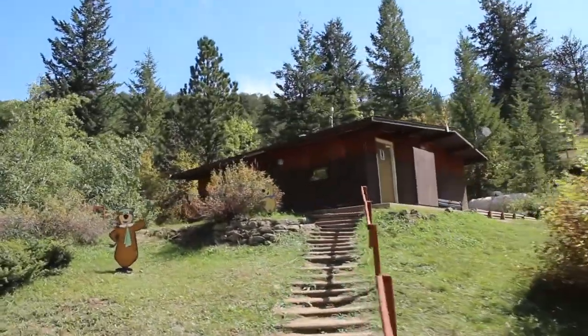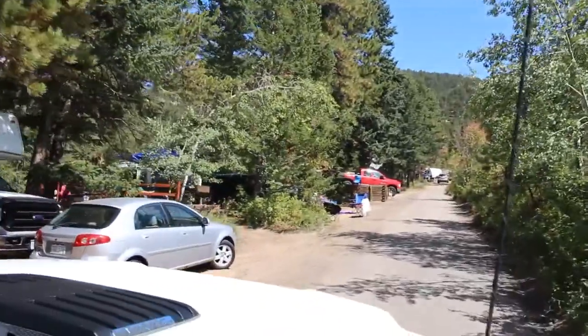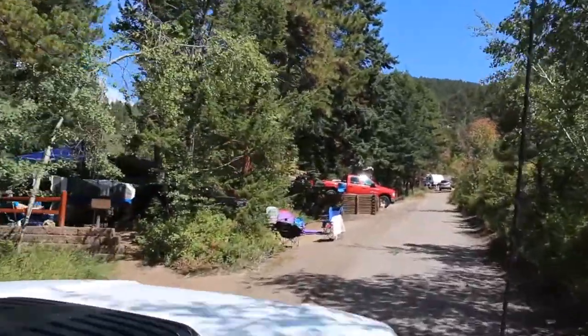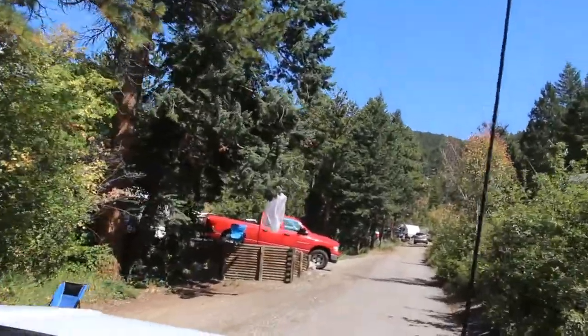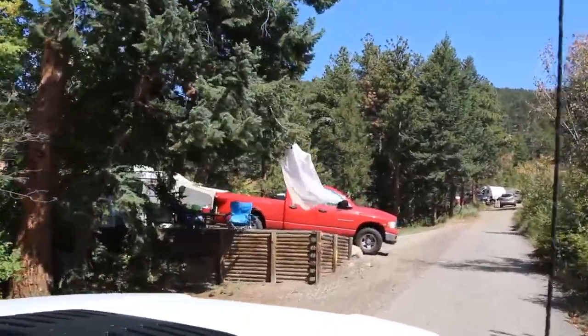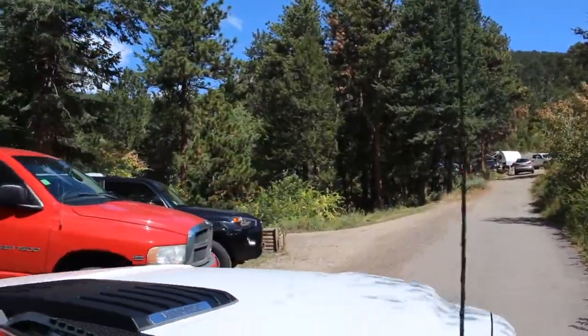let this run. There's some bathrooms and showers there to the right, near Cindy Bear's Circle. And this is a pretty steep hill too, don't be fooled. It's really steep.